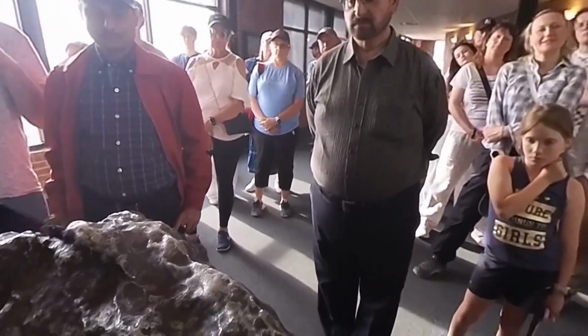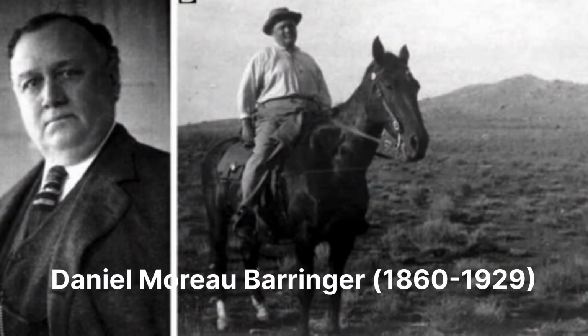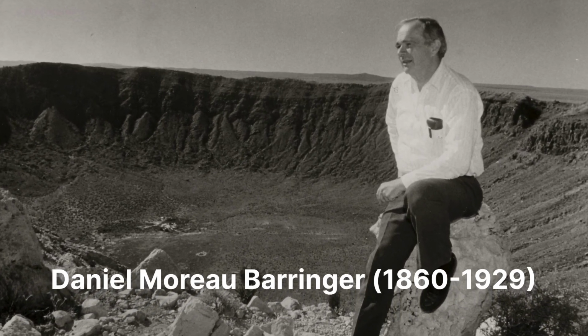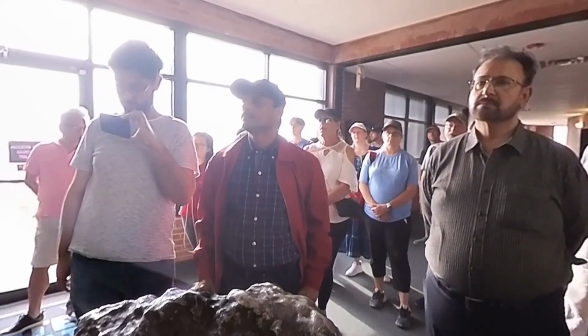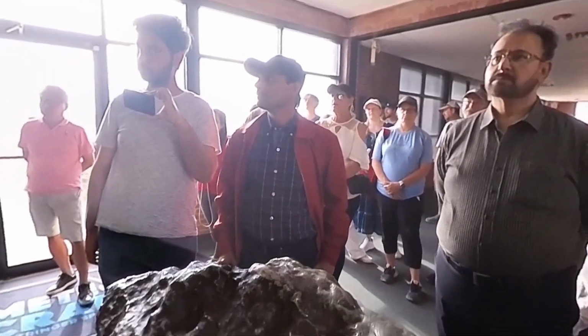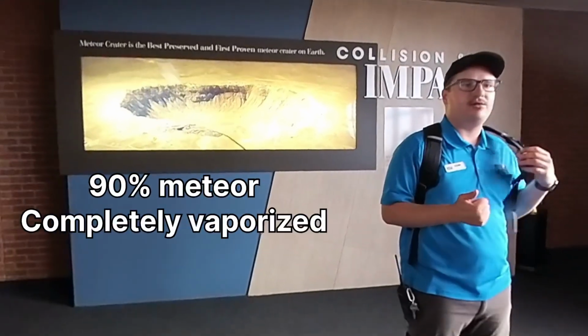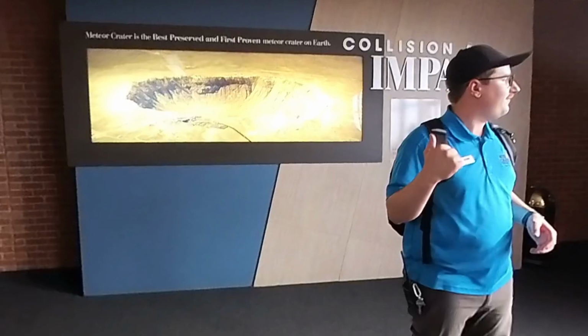So this chunk was actually found when this land was purchased for mining. In 1902, a Philadelphia mining engineer named Daniel Moreau Beringer came out here and reasoned that if this was indeed a meteorite impact crater, then there must be a giant meteorite living inside of it that he could then mine and sell for profit. However, unbeknownst to him, and like I just told you guys, 90% of that meteorite completely vaporized on impact. He kind of wasted a lot of his money trying to find it.